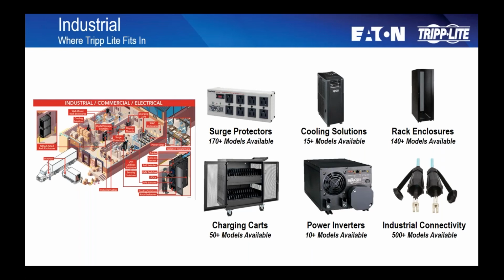Cooling solutions are big there because a lot of these industrial areas are not very well cooled. The HVAC system isn't usually up to snuff in the industrial space as it is in the traditional IT data center. So we do have, again, 15 plus models of auxiliary cooling solutions to help with those problem areas. On the rack enclosure front, we do have those IP54 rated enclosures I was talking about earlier. That's going to help with any sort of dust or air particulate or moisture in the air. It's going to filter that out. The rack enclosures have built-in air filters to filter all that out. They're very well enclosed, and because of that, they come with six 120-volt fans built inside of it to keep the equipment properly cooled within.